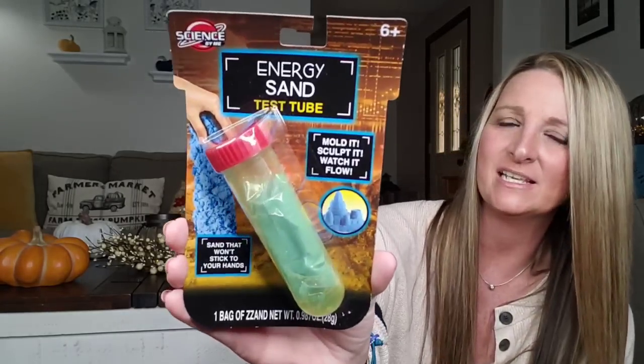This is the Science by Me Energy Sand Test Tube. Sand that won't stick to your hands. Mold it, sculpt it, watch it flow. Ages 6 and up. And it looks like it's blue. I'm not going to open it because I'm going to wait for the kids to do it. So there's the back.